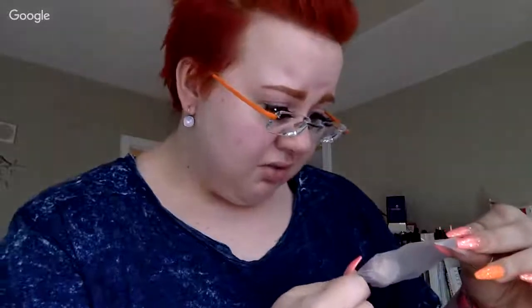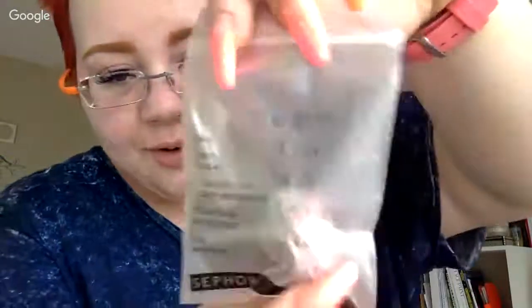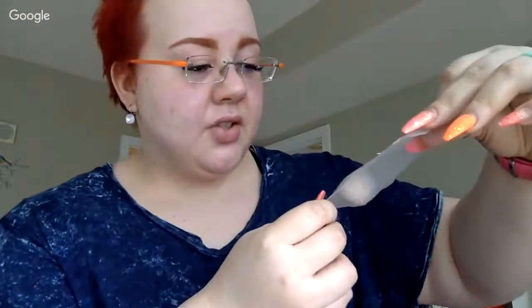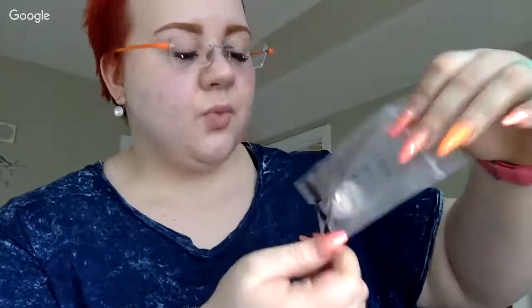Skin what? I have no idea what. Skin Glam, Skin Gloam? I don't know. Whatever it is written there. Skin Glam Bomb in the shade 001 Vanilla. I swear it was 100, but whatever.